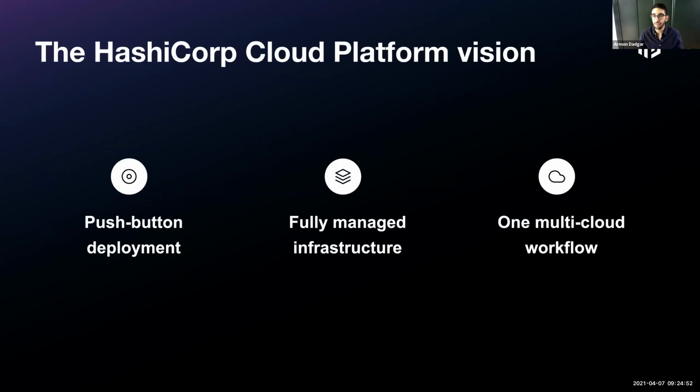When we talk about the vision of HCP, it ultimately comes down to three key goals. One is that the deployment and stand-up should be push button. It should be that easy to get up and running. Two is that this is fully managed, the full life cycle, not just of stand-up, but backup and restore, disaster recovery, upgrades, monitoring, etc. The whole thing should be provided as a managed service.